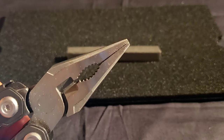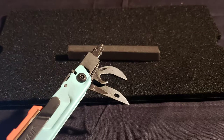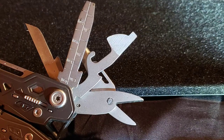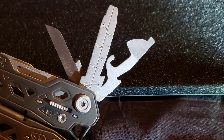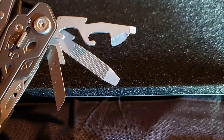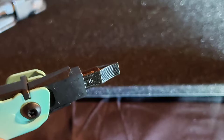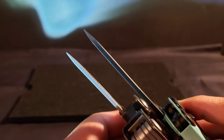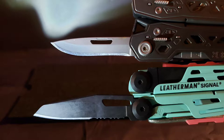The Gerber Truss, on the other hand, has a more straightforward utility/construction theme and looks the part. A great feature is that all the locking tools are accessible while it is closed, which is a great time saver. The spring-loaded pliers are a good feature that doesn't feel cheap and makes the pliers easier to use. The included scissors are a great addition and are especially useful when fishing and performing small cutting tasks.